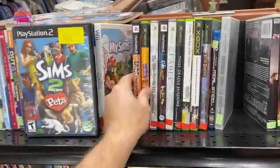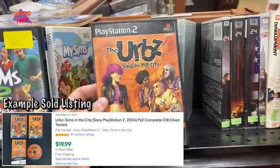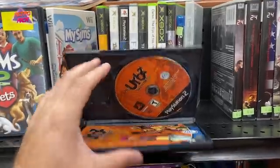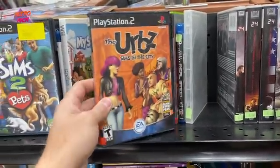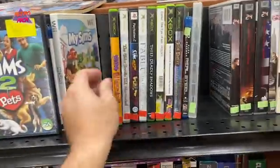Sims 2 Pets, this actually surprisingly sells for like 16 to 20 bucks in complete condition, and it's in really good shape and complete. So I'm gonna go ahead and get this. I'm probably gonna flip it. I don't have a ton of interest in playing this. Definitely gonna get this though.